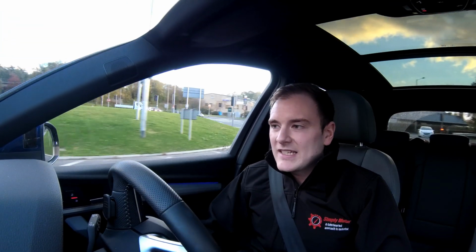Now, Volkswagen has in its armoury a bi-turbo version of this 2-litre diesel which produces 240 brake horsepower. Now, that's the engine that's going to be in the new Skoda Kodiaq VRS. That's a much nicer figure and is what I would have liked to have seen in this Q5.